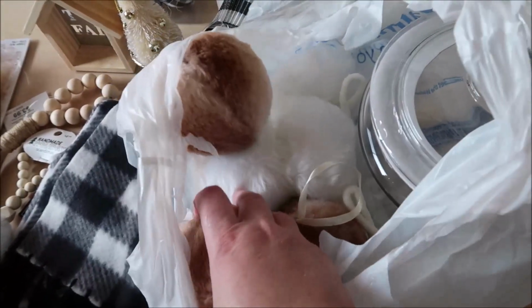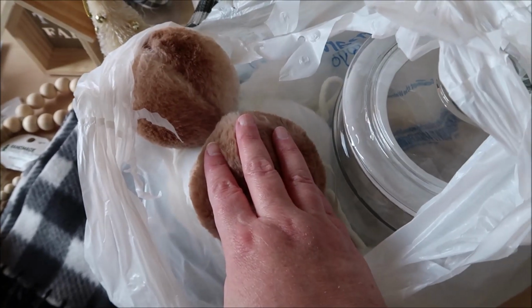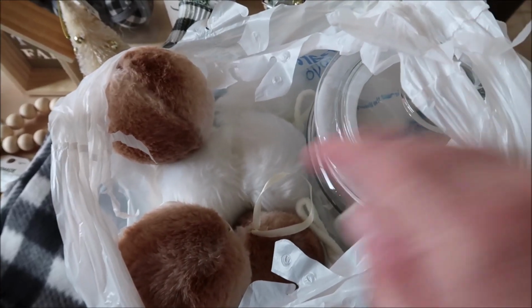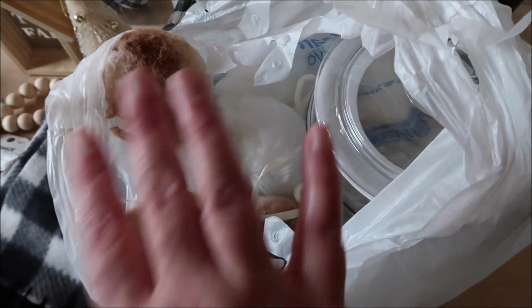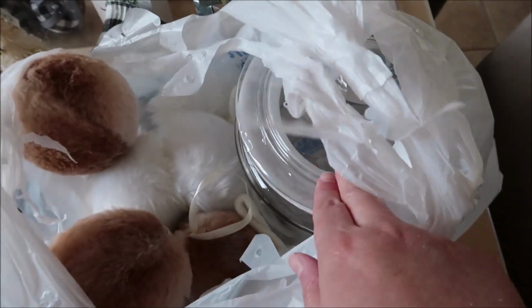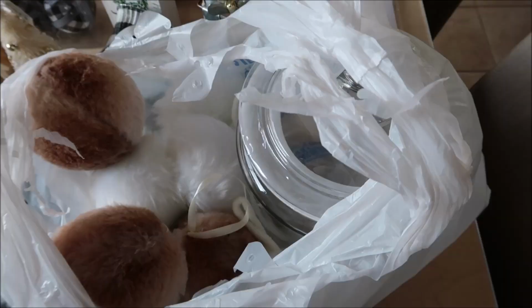And then I found these, which I plan to use in my kitchen on my new flocked tree that I got from Hobby Lobby. So I forgot I had these, and so that's less things I have to go out and buy because I already have some things that I'd forgotten about. And then this jar too, like I said, is for DIY.